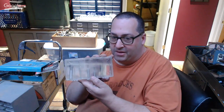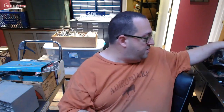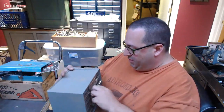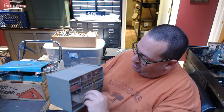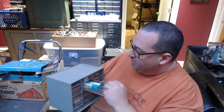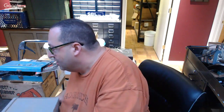Here's a couple of router bits and a couple milling cutters mixed in. And that goes with this big box here, and this is all filled with router bits and stuff, other router pieces and parts. There's some Grizzly router bits in there. Conservatively, like $60 for everything with that other box in there.